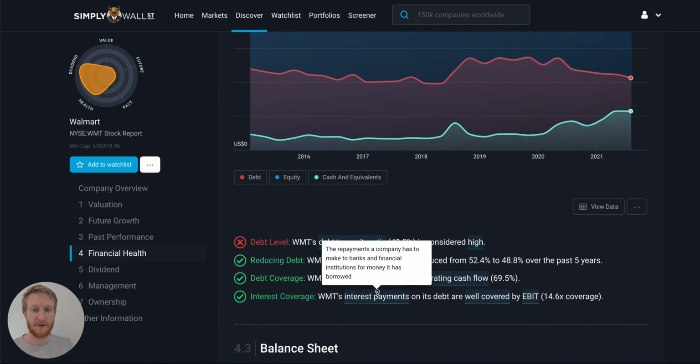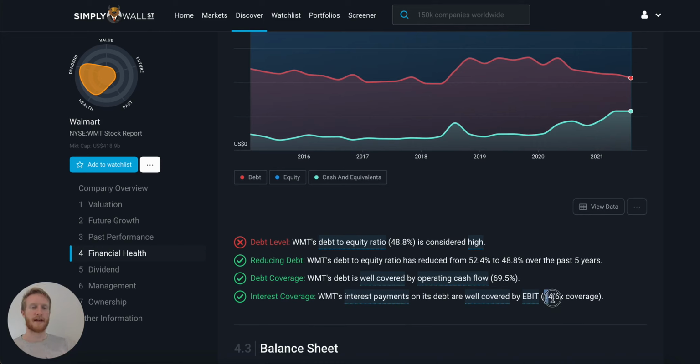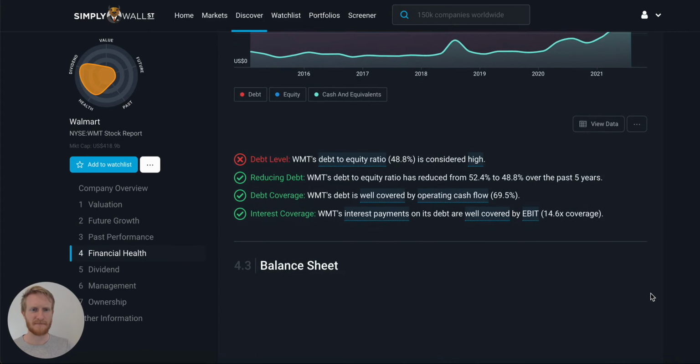And the interest coverage, this just tells me how well it can afford the interest payments. And it seems like it can cover the interest payments by more than 14 times with its earnings before interest and tax, which is basically, it's in the name. It's the earnings that the company generates before it pays interest and taxes. So, yeah, it has plenty of coverage there. Anything above 3 we consider good. So it's good to see that it can service the debt well.